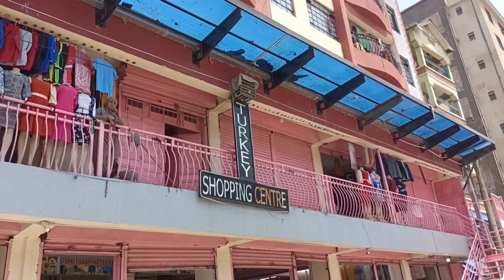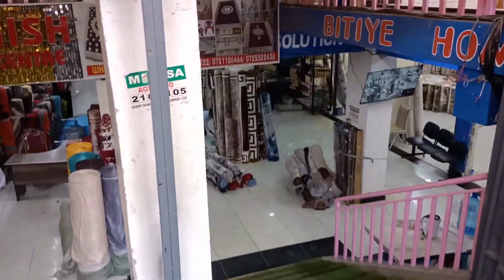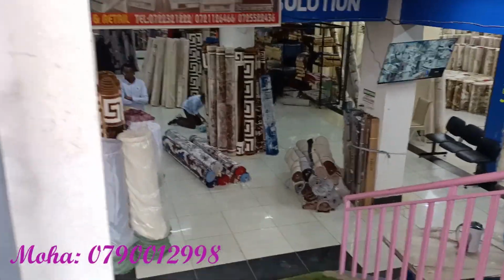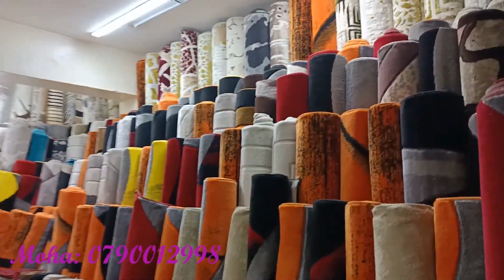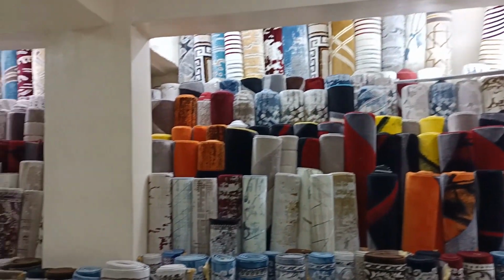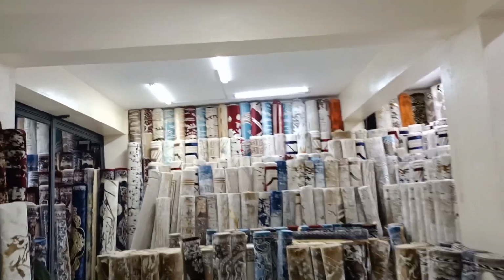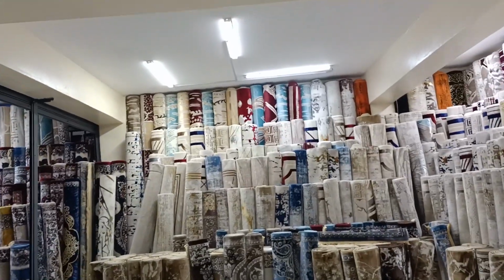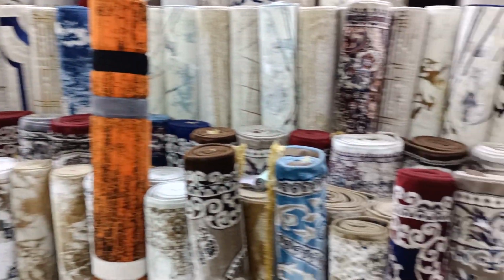As for the carpets, ziko Turkey Shopping Center pale Eastleigh. You can call this guy ukifika Eastleigh akukujie. If you tell them you got a referral from me, you get a discount. They are the biggest carpet shop in Eastleigh, so their prices are more affordable than the other shops. The Turkey Mall is a bit far from the stage, that's why not many people know about this place.